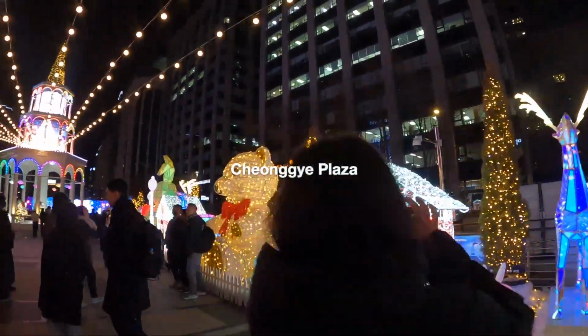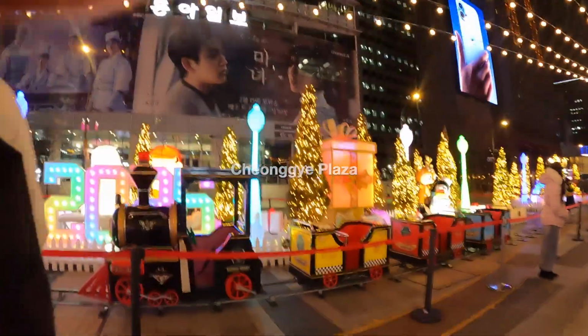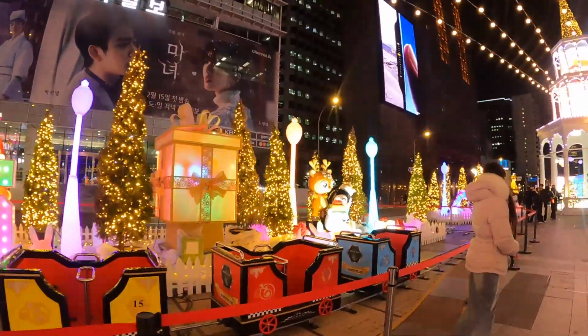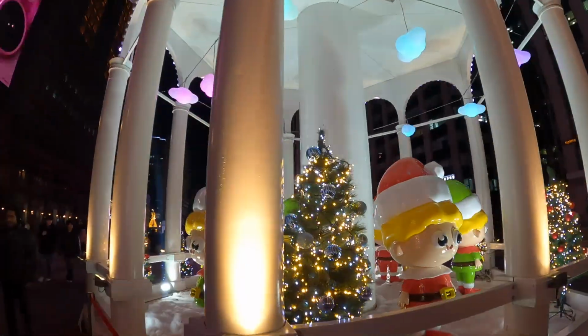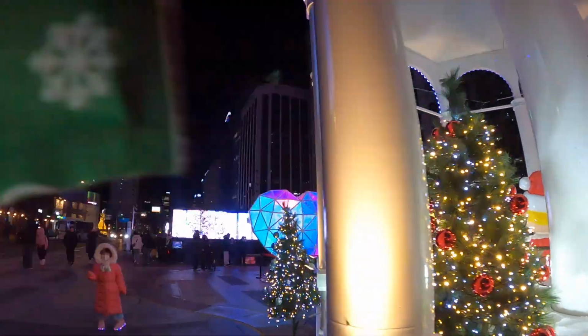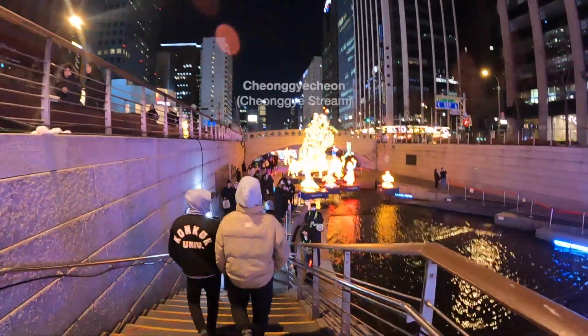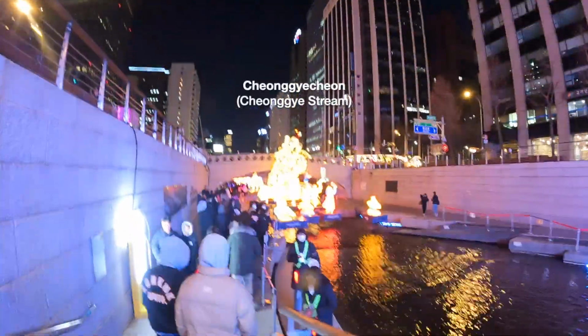The Seoul Lantern Festival has been a yearly tradition since 2009. This winter, it's held again at Cheonggyecheon as part of the Winter Festival. A waterfall will welcome you as you go down the promenade, and some huge lanterns are already visible from this point.